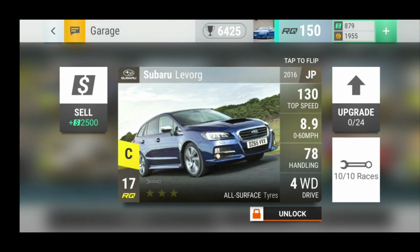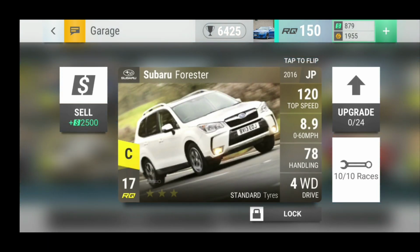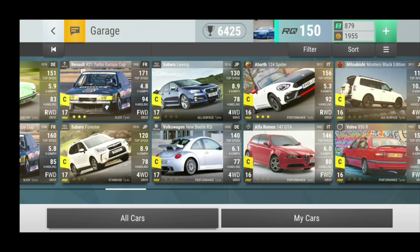And then we have the Subaru Levorg. Good car, really good car. It's also in the maxing out waiting room, as a lot of my super rares are. We have the Subaru Forester. I have really no intention of keeping this one. I'm just going to fuse it when I can.